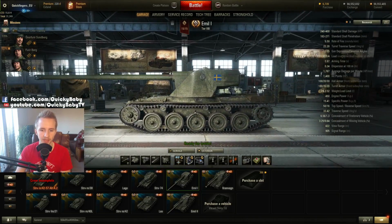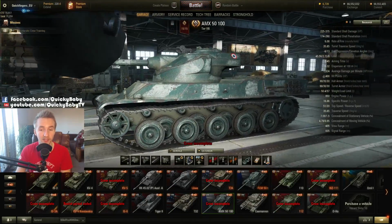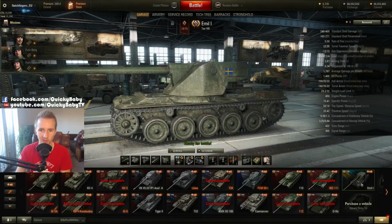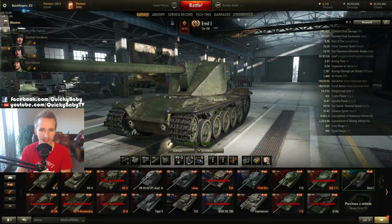One thing that should be mentioned about this tank is that while it's a heavy, it's actually incredibly small. Here, for example, is the AMX 5100, a tier 8 French autoloader, which this tank is undoubtedly going to compete with, and just take a look how much smaller the Emil is. It's absolutely crazy how tiny this tank is.